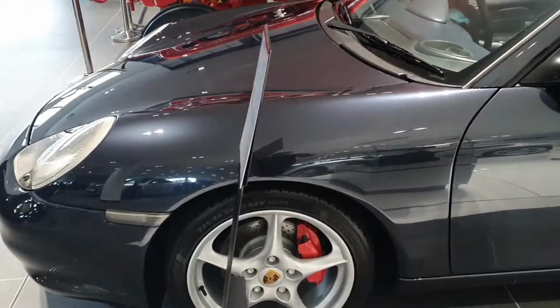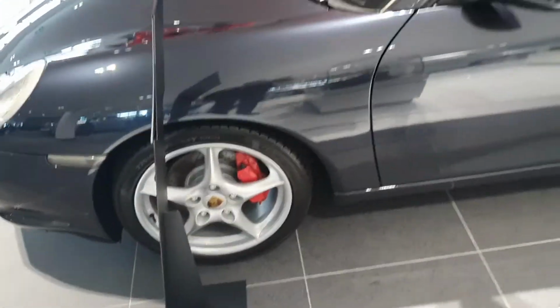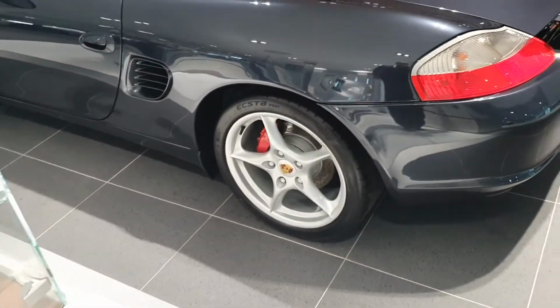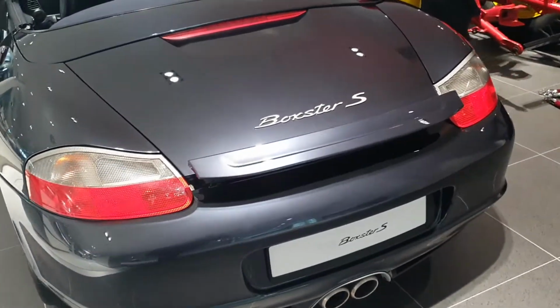Give a quick look around it. The car's in immaculate condition, it's not a mark or scrape on the car. And you've got your red brake calipers there as well. It's a soft top convertible, and the soft top's kind of a navy blue colour. This car's been fully restored as well, so no expense has been spared to restore this car, to have it as fresh as possible. You've got the Boxster S badging there as well.